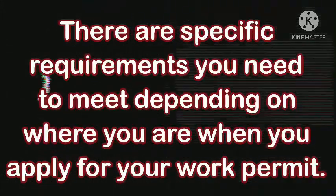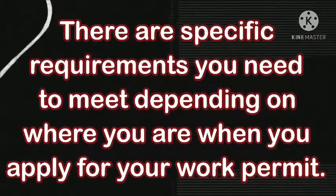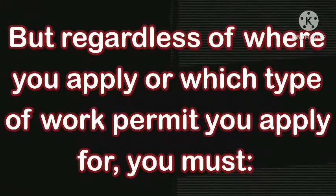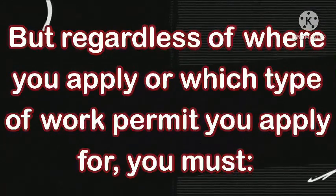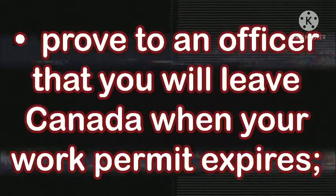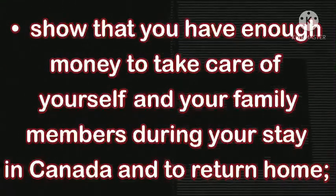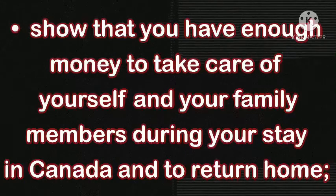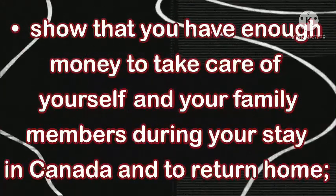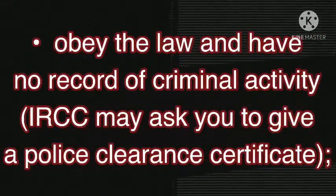There are specific requirements you need to meet depending on where you are when you apply for your work permit. But regardless of where you apply or which type of work permit you apply for, you must prove to an officer that you will leave Canada when your work permit expires. Show that you have enough money to take care of yourself and your family members during your stay in Canada and to return home. Obey the law and have no record of criminal activity.